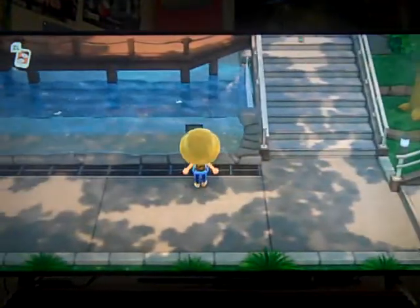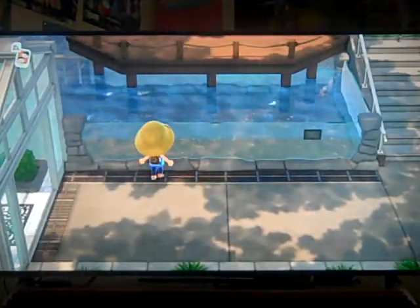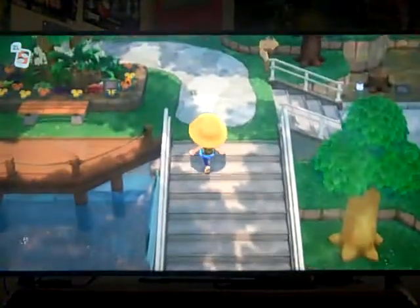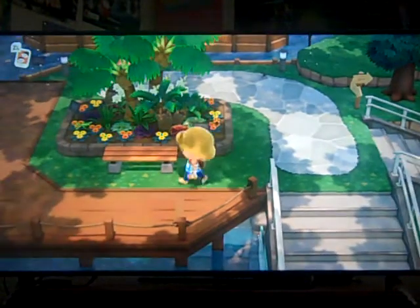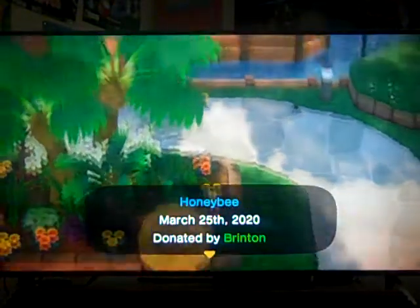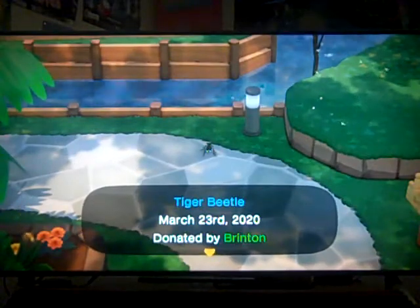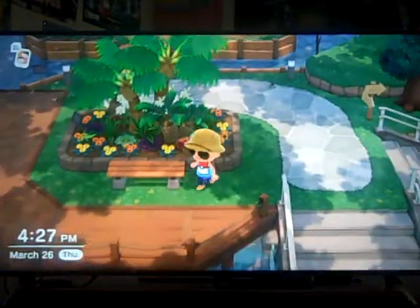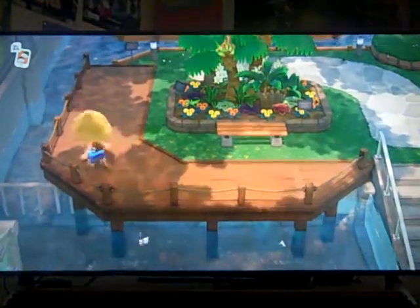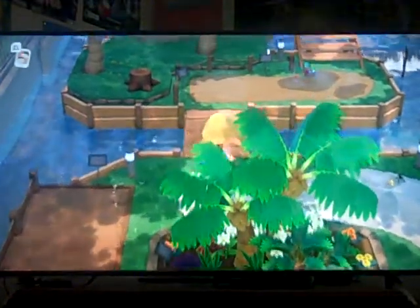Oh, there's some water bugs. What's this? Oh, there's a fish here. Why doesn't it tell me about the fishies in the water? Whoa. Oh, that was me. Man-faced stink bug. The honeybee. Wow, it shows each and every one. I like that. Tiger beetle. And there, like I said, there are some fish down there. But for some reason, is it right here? No, that's not it either.